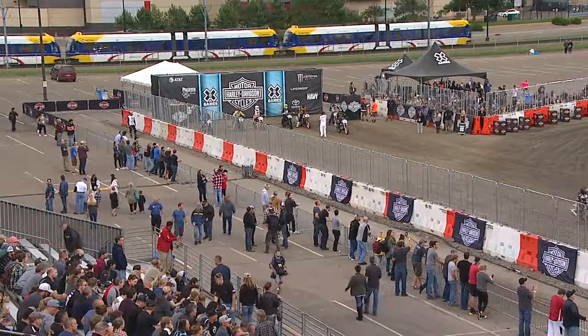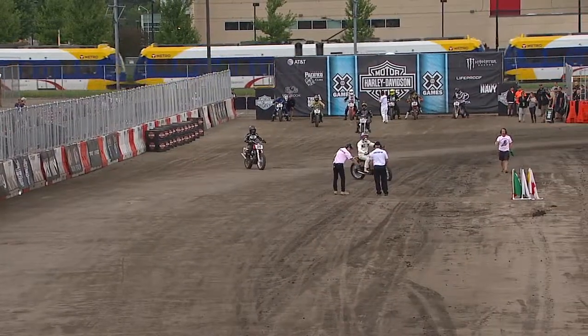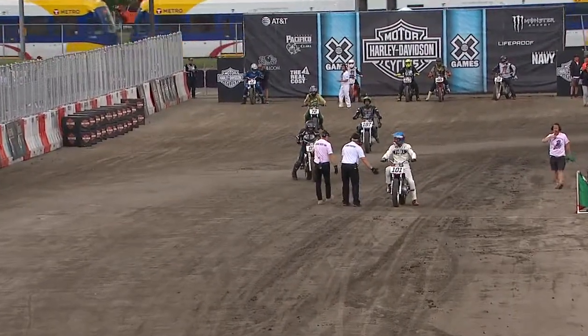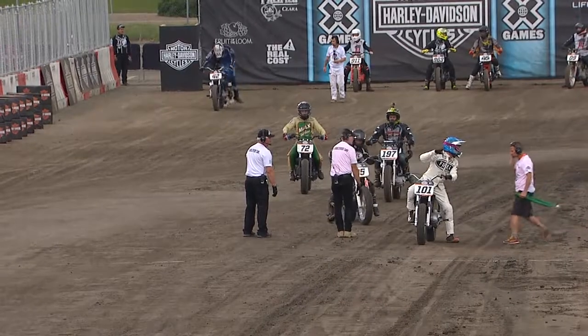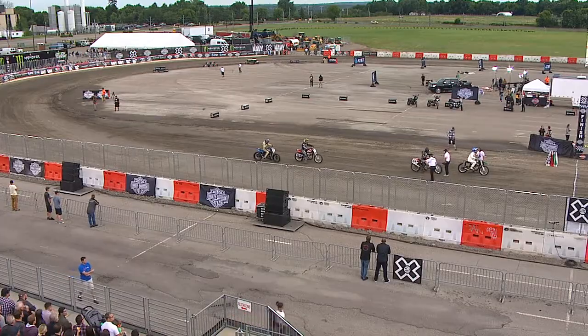Now, under red flag conditions, depending on what you're racing and what organization, you would get a staggered restart in a line, or you could get a rolling in-same-position restart. Typically on flat track, we have what they call a staggered restart, and that's what they're going to do. It looks like right now the 101 has to start on the inside.